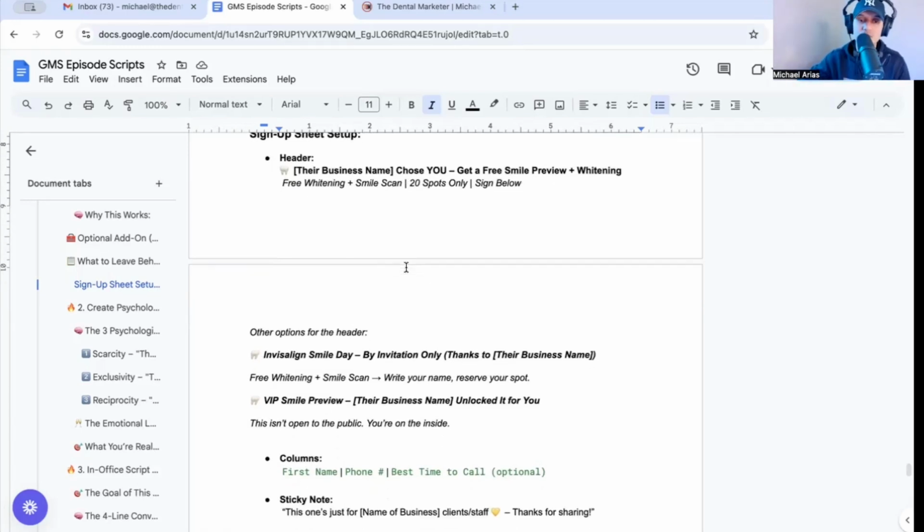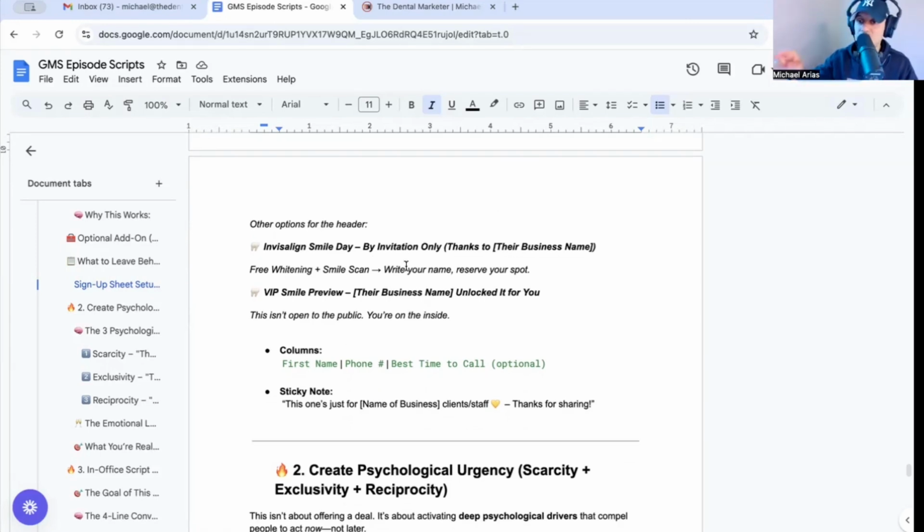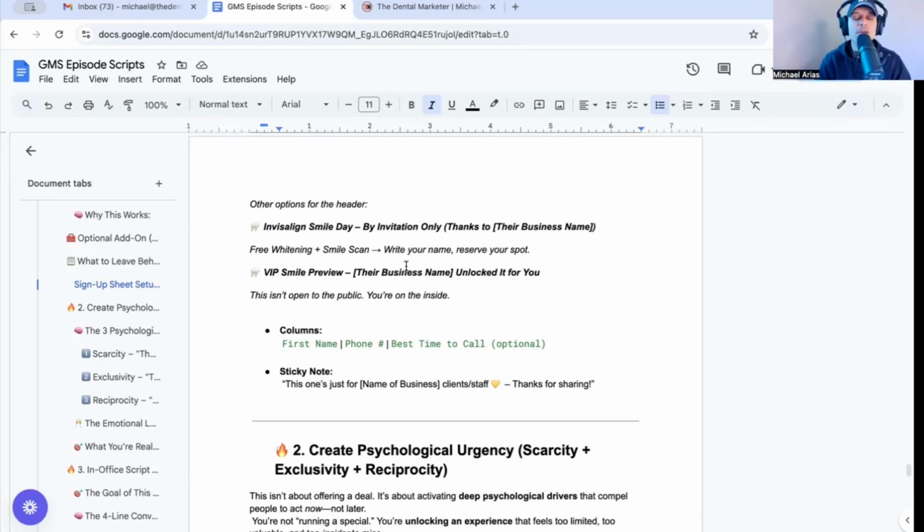Here's another option. You can put Invisalign Smile Day by invitation only. And then in parentheses, thanks to, and then the business name, thanks to Pilates Studio. And then below that in small letters, free whitening plus smile scan, fill out the information, reserve your spot. The next one, VIP Smile Preview dash their business name. So Pilates Studio unlocked it just for you. I'm going to say that one again. VIP Smile Preview, Pilates Studio unlocked it for you.